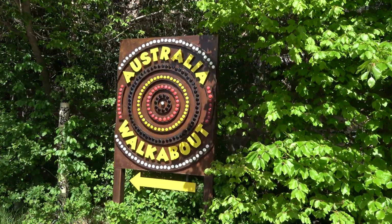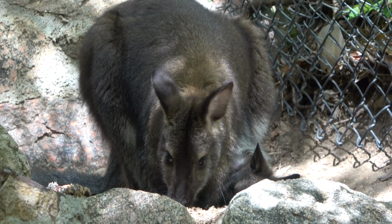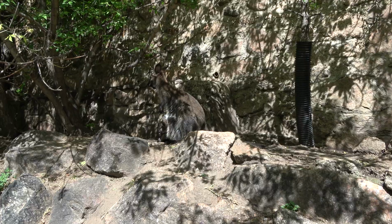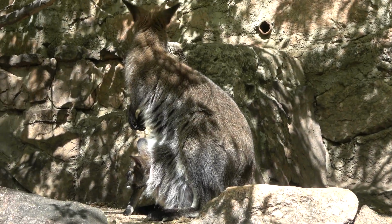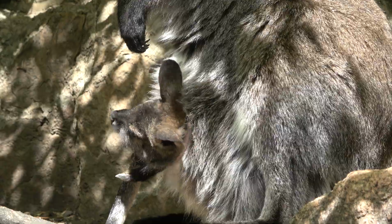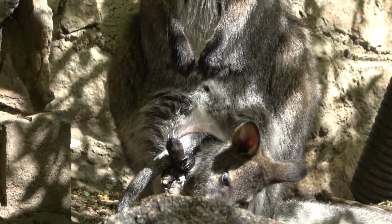Heading into the Australia walkabout. Oh, this is a treat. There's a wallaby along with a baby wallaby. He's so little. There's a second mom and baby pair. Oh my goodness. It's so tiny. One last view of the little joey in the pouch.